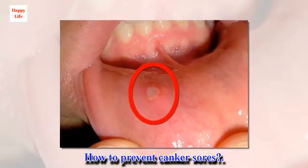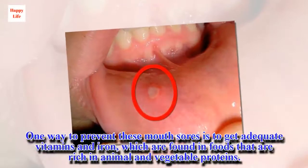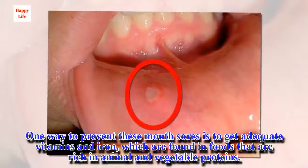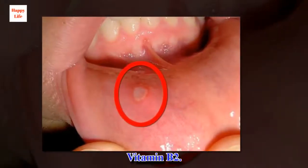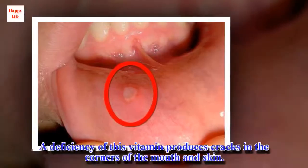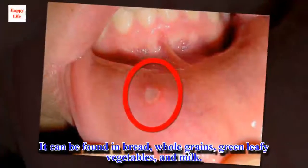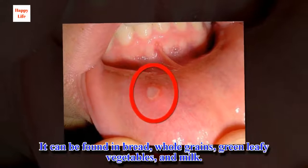How to prevent canker sores. One way to prevent these mouth sores is to get adequate vitamins and iron, which are found in foods that are rich in animal and vegetable proteins. Vitamin B2. A deficiency of this vitamin produces cracks in the corners of the mouth and skin. It can be found in bread, whole grains, green leafy vegetables, and milk.